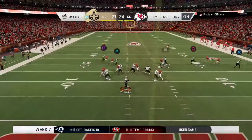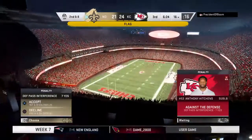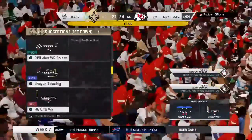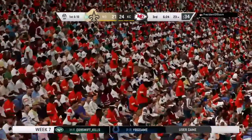From the 16, Trubisky. And it's incomplete, broken up. But there is a flag down. Let's see what that's about. So flag for the contact, pass interference. And I know that you're going to look at me and roll your eyes, and rightfully so, because you know what I'm going to say.